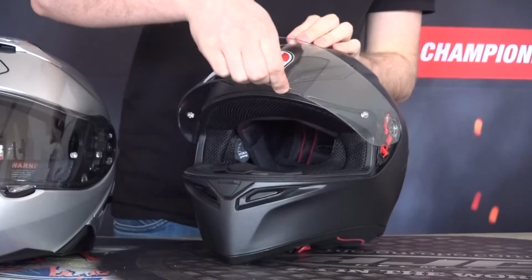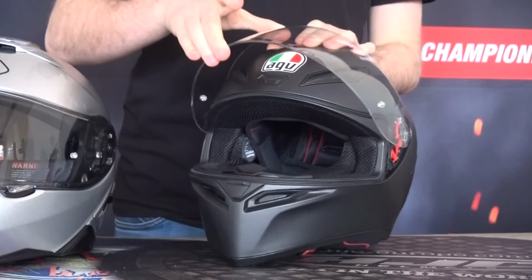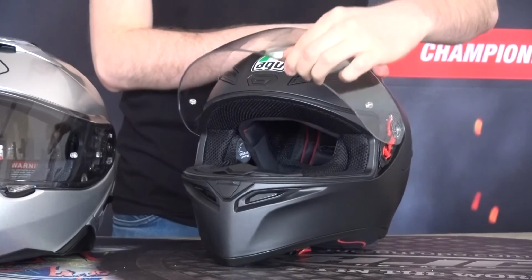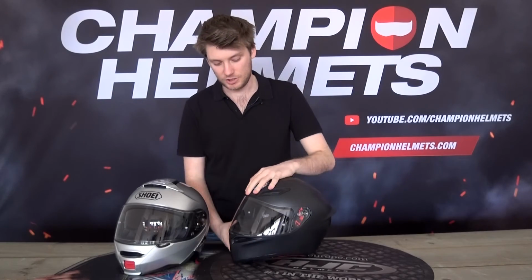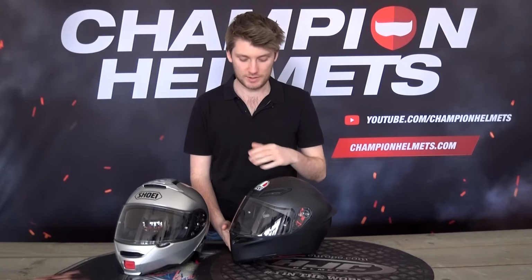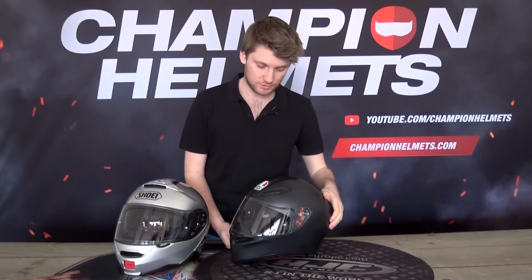Then we have a K1, an entry-level helmet. A big price difference between these two helmets. So lift it up. It moves a bit more, it feels a bit more plasticky. And it does seal against the shell, but not as well as the Neotech 2. It's going to be much louder. It's going to be letting in a bit of wind, a bit of water if it's raining.